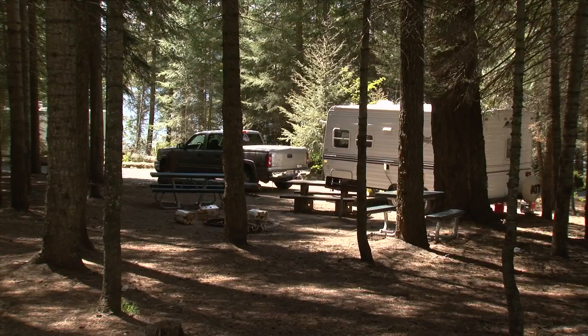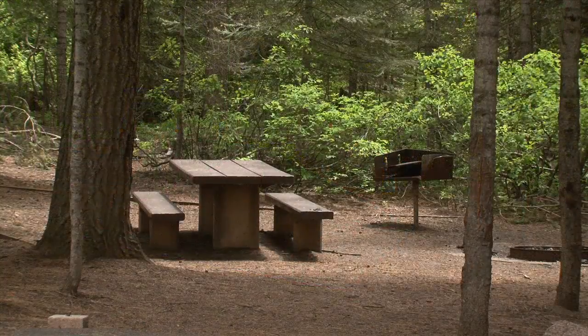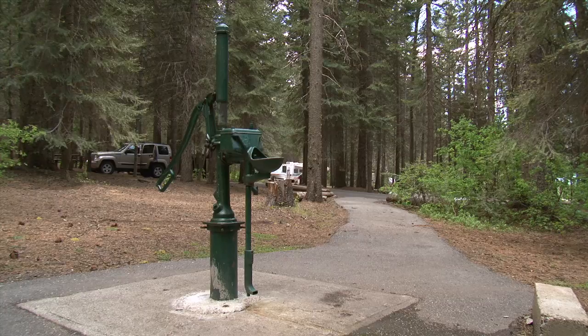All five campgrounds at Sage Hen Reservoir lie within a beautiful forested canopy with plenty of shade and are supplied with tables, grills, fire pits, potable water, and vault toilets.